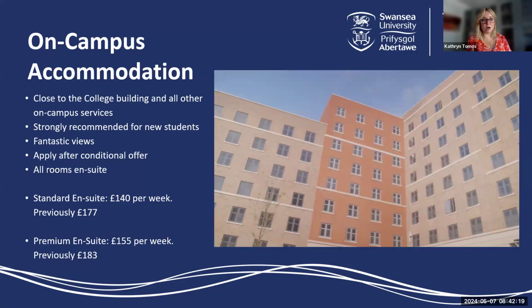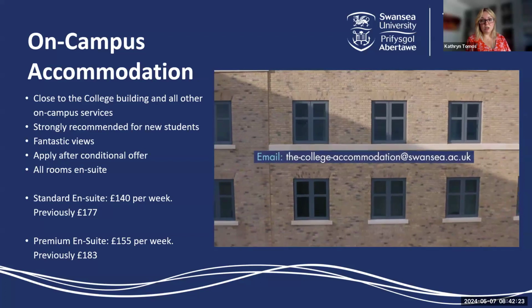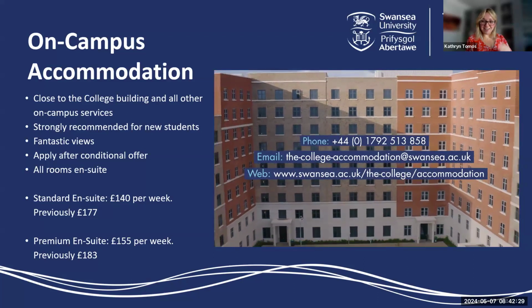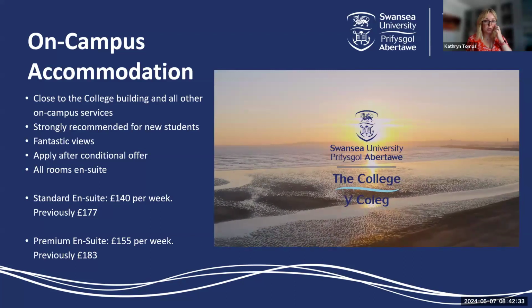All of the rooms are en suite, which is very lovely. As you'll see by the very position, students have either got this fabulous view of the beach or of rolling hills behind. And currently we do have some discounts on, so you can see those displayed on the screen.